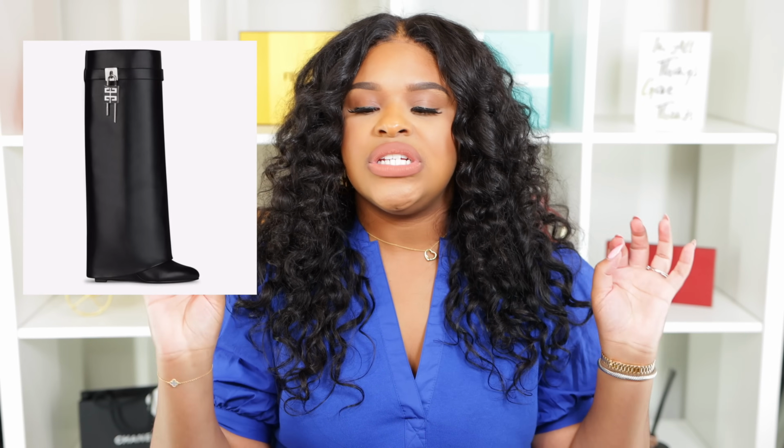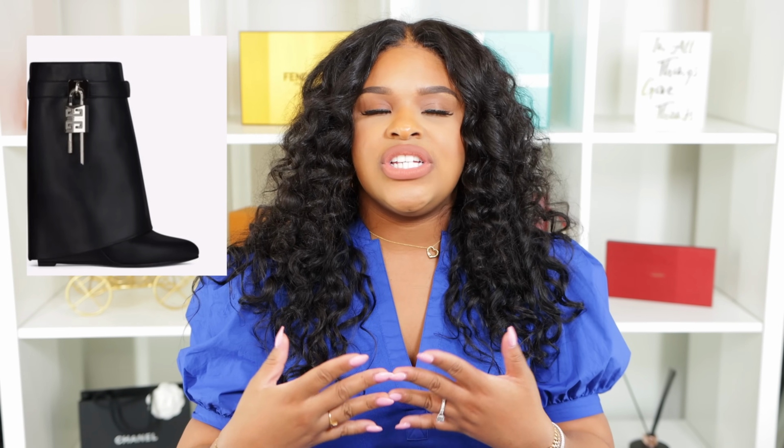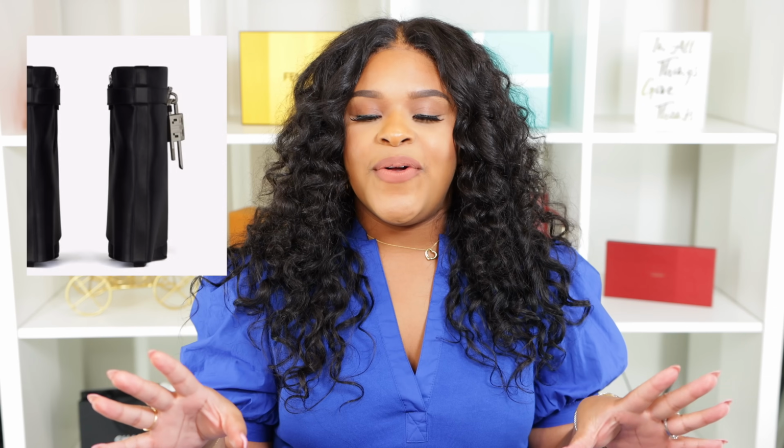The first pair of boots that I feel like you need, that are going to be so in right now, are the Givenchy Sharklock boots. Now these boots do their thing every fall winter season because they're just like that boot. I have them in the shorter version and they are literally my favorite pair of boots. I love this. I get the most wear out of them.